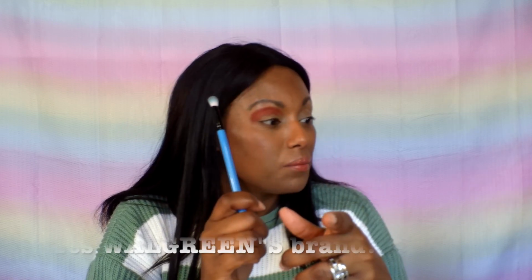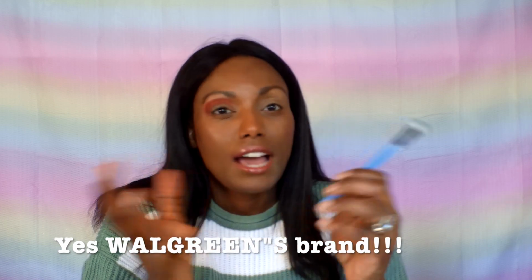So I patted this in pretty good on my eye. I can find a use for any makeup brush, it seems, all shapes and sizes. I will find a use. But right now, this Walgreens, yes, Walgreens brand, I love this. It was a five or six pack of makeup brushes from Walgreens that I received from someone. These are great. These are all very dense.